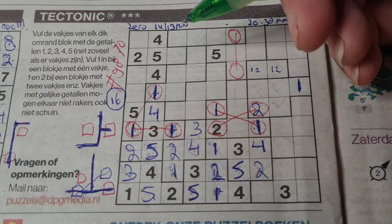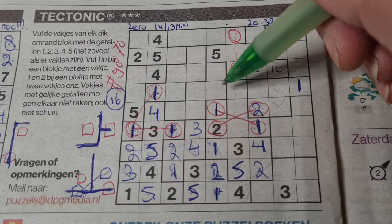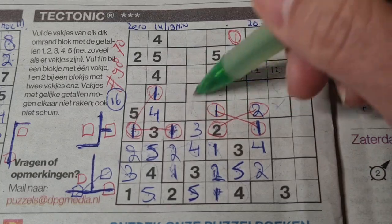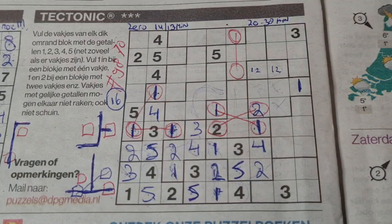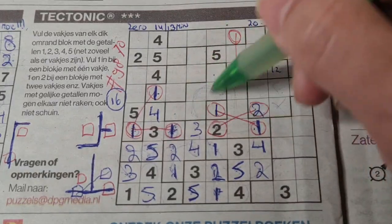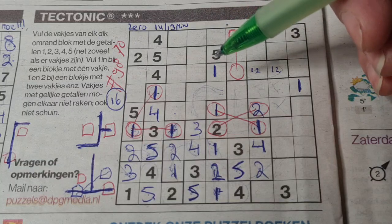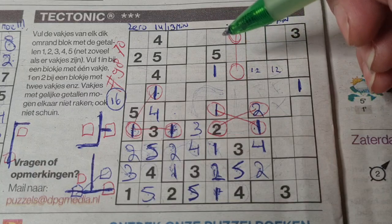Then. These 3 boxes surround the 1 can be a 1. That box can be a 1. So 1 box left for the 1 in this area, supposed to be there.